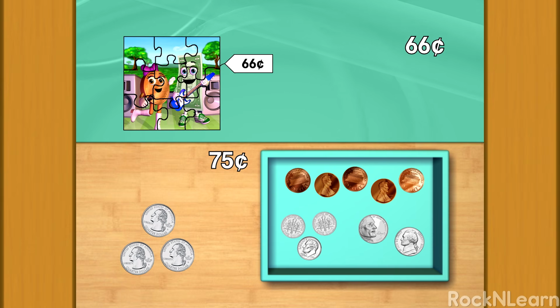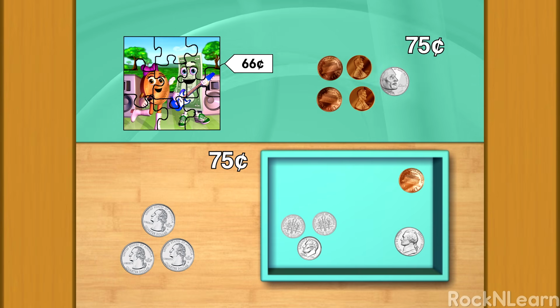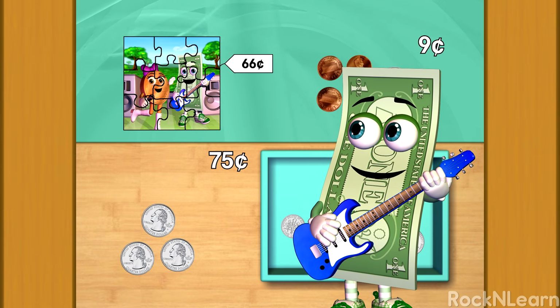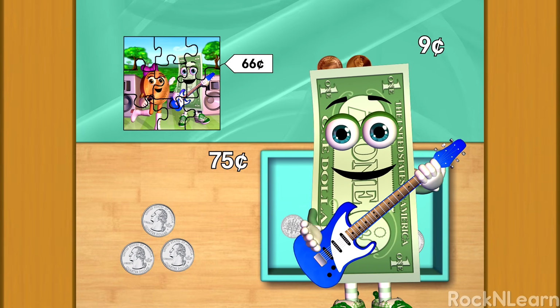Starting at 66 cents, 4 pennies would make 68, 70, and 1 nickel would bring us to 75 cents. So they get back 4 pennies and 1 nickel. 9 cents. Hey, that's us on that puzzle. How puzzling. Let's try another one.